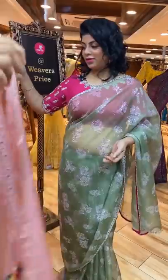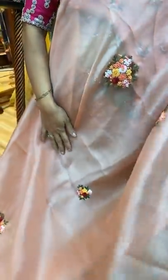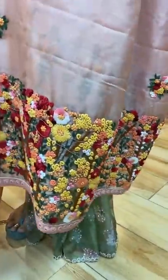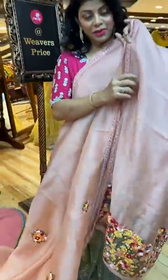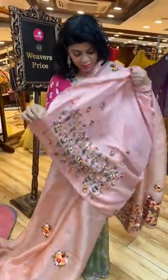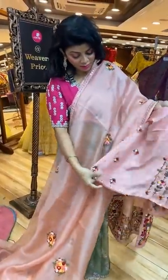Another saree. Lovely kora, which is in peach color. Very pretty peach, bunch of roses, booties all over the body. And beautiful mirror work border. Pallu, wow, too good. Ended up with very pretty work. Complete trees and bunch of roses have come. Very heavy work. And let's see the blouse. This is the blouse. Neck, backside and sleeves also have work like this.